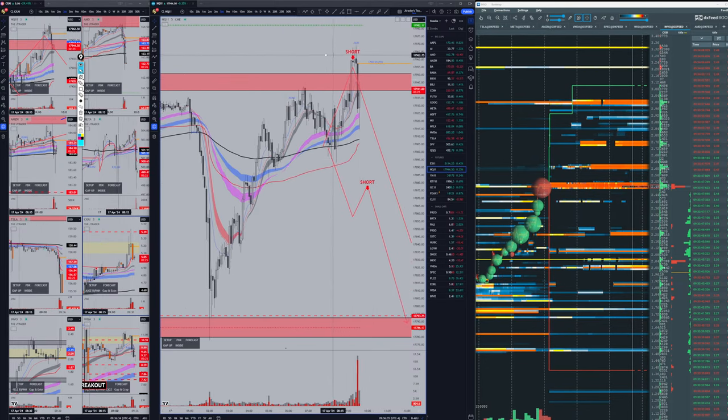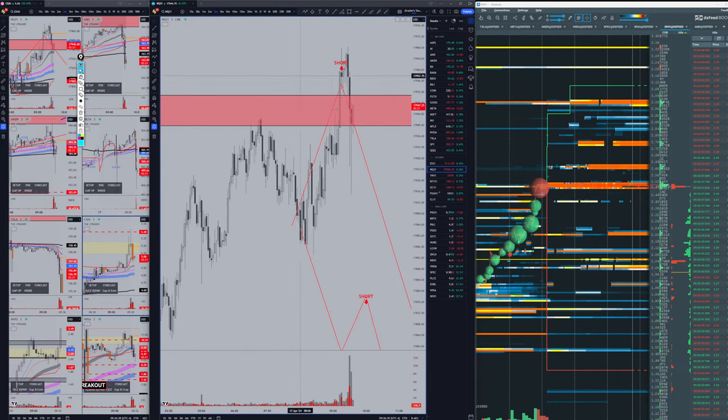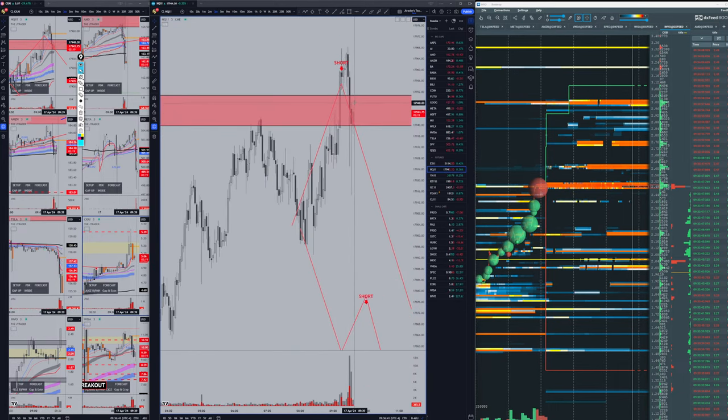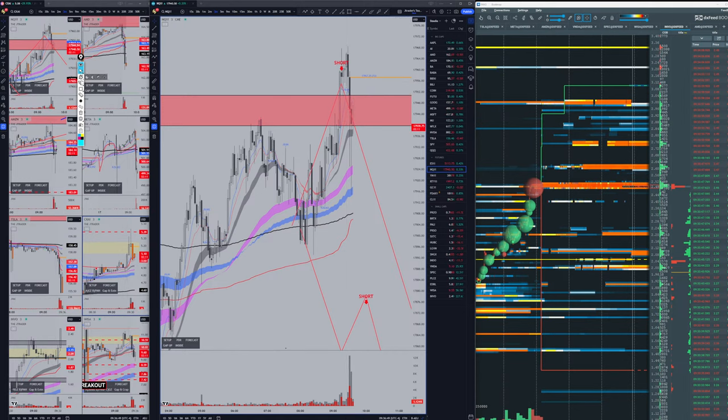Our plan is looking for a lower high and then looking for a short play. So if over here we start rejecting, we'll be looking for a short into the market. So Amazon, AMD, Meta, and so on, okay? Over here, I want to look for that pattern.